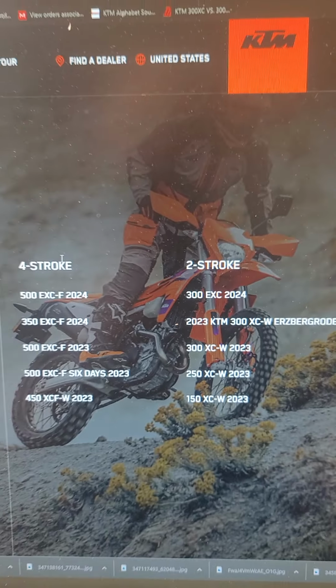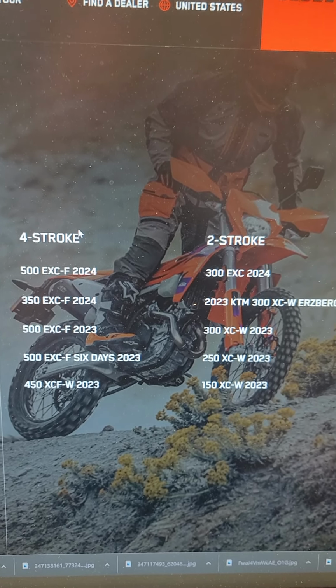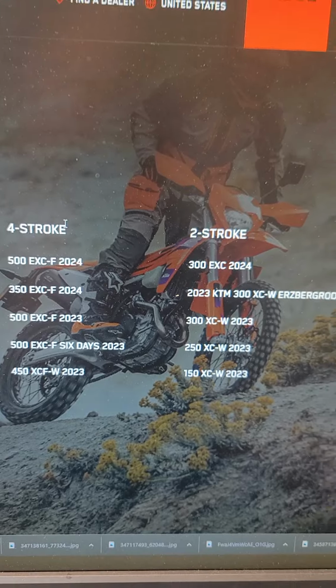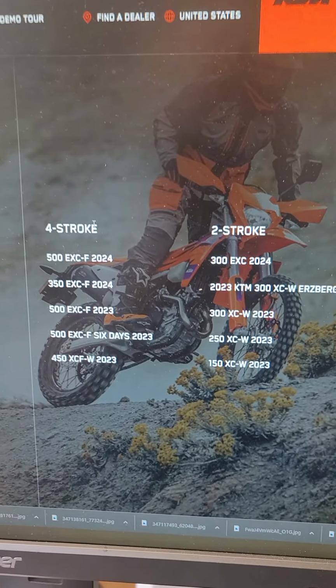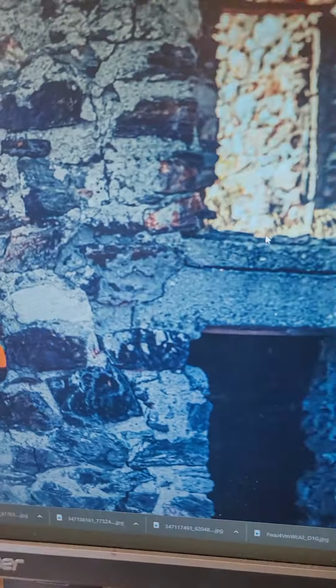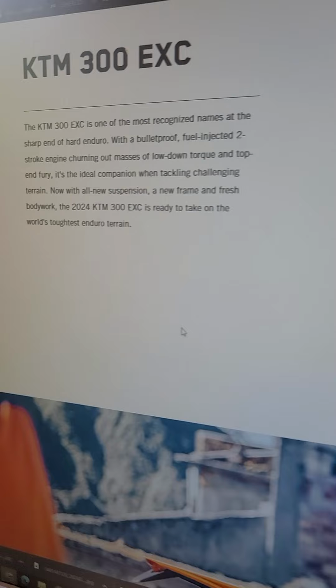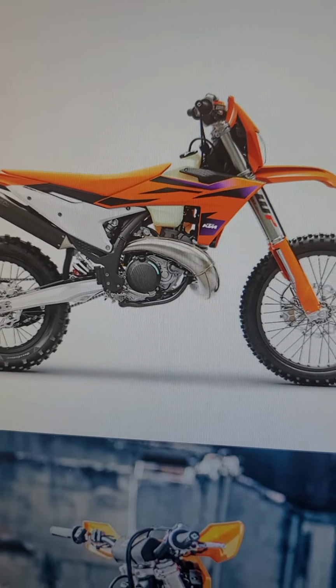So yeah, the good news is we're getting pretty much everything the way we thought we were getting it. And I will update you guys on anything else I find out here in the next coming days about details. My biggest question right now is transmissions, and although they confirmed it's a 6-speed on the 300XC, I don't know anything else. So if anybody does, maybe you can leave it in the comments. But I think that bike looks great.